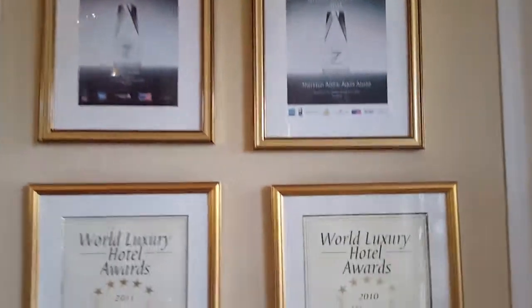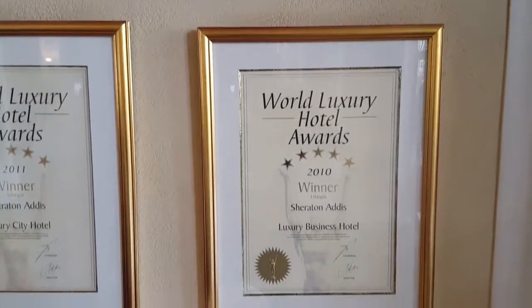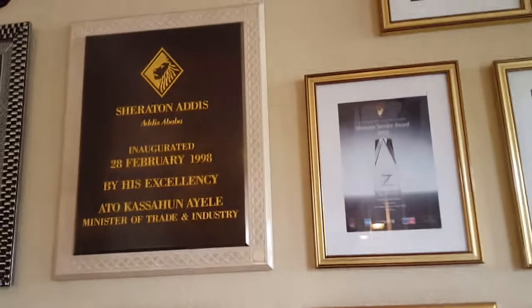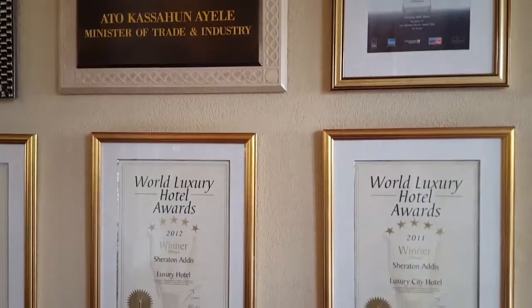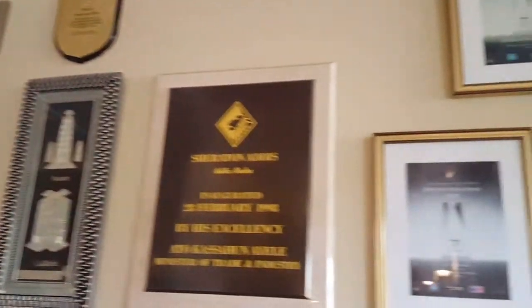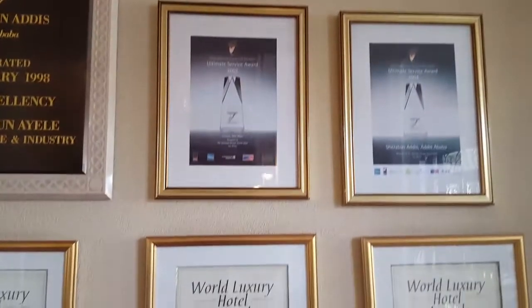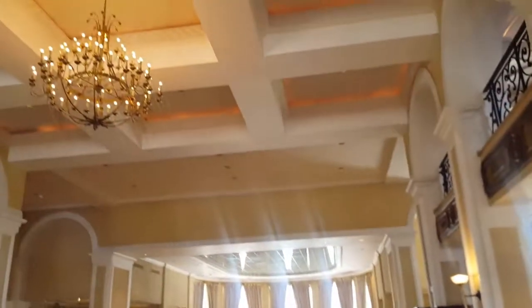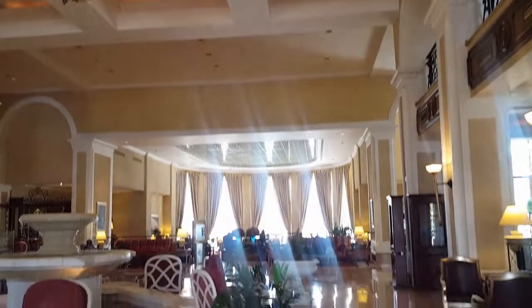Here comes World Luxury Hotel Award the Sheraton Addis received for many consecutive years. In my observation, the hotel deserves this award because of its customer service quality, its beauty, its in general completeness in the hotel industry.